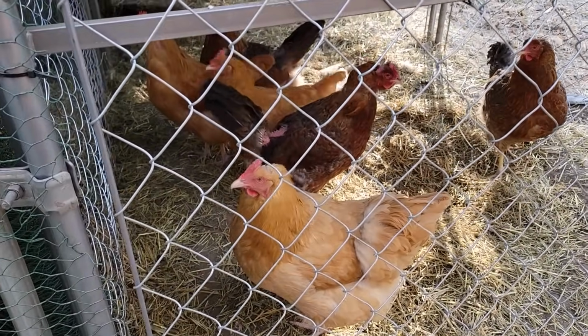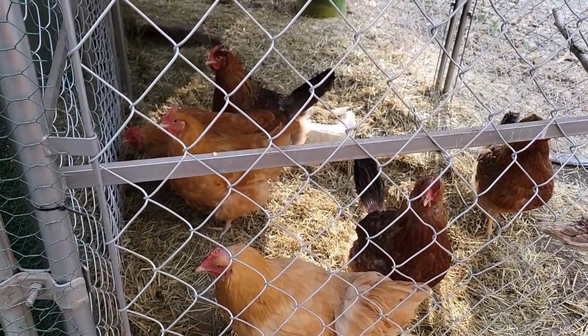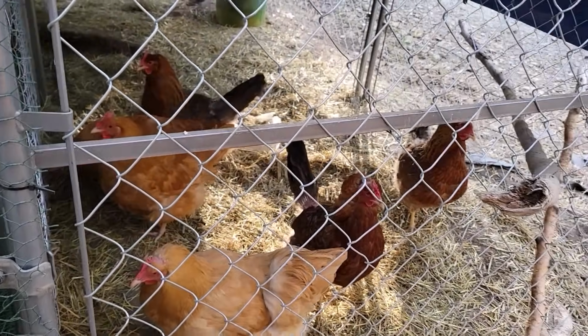And here are the ladies waiting for their breakfast. There they are right there. I'll come and feed them later on. I'll usually come and collect the eggs between 10 and noon. And then before I collect the eggs, I'll feed them so they can be occupied. And then I'll go ahead and grab the eggs.